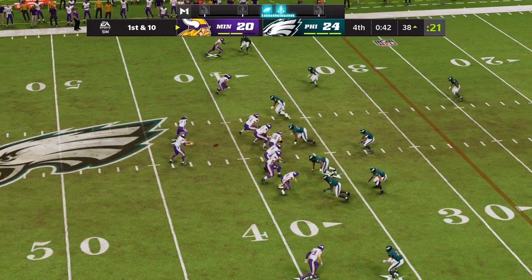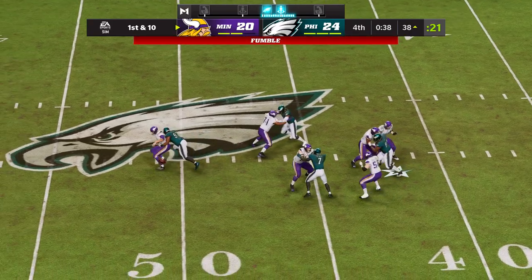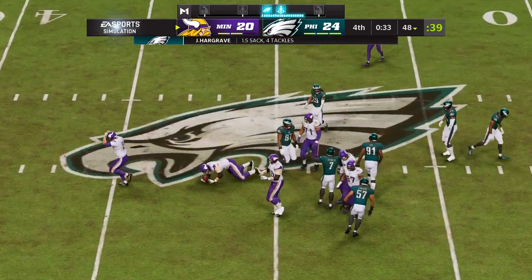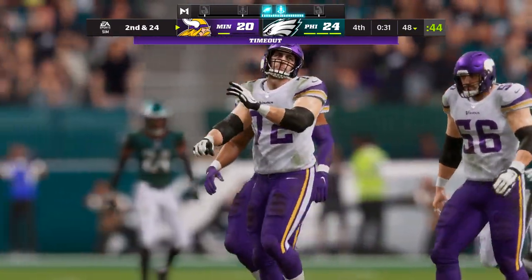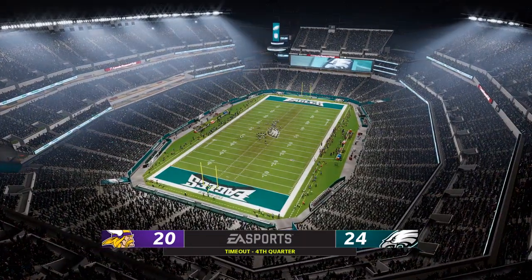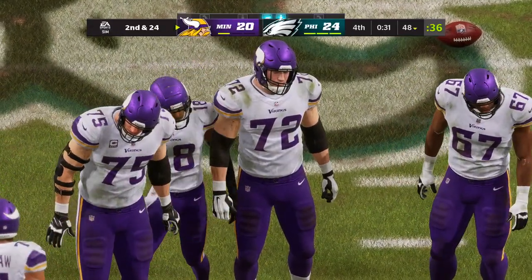Back to throw. Oh, no, he lost the football. And the offense will get this one back. Boy, that could have been catastrophic at this late stage of the game, but they avoid disaster. Now the Vikings will use the second of their timeouts as they'll stop it with a little over 30 ticks to go in the football game.